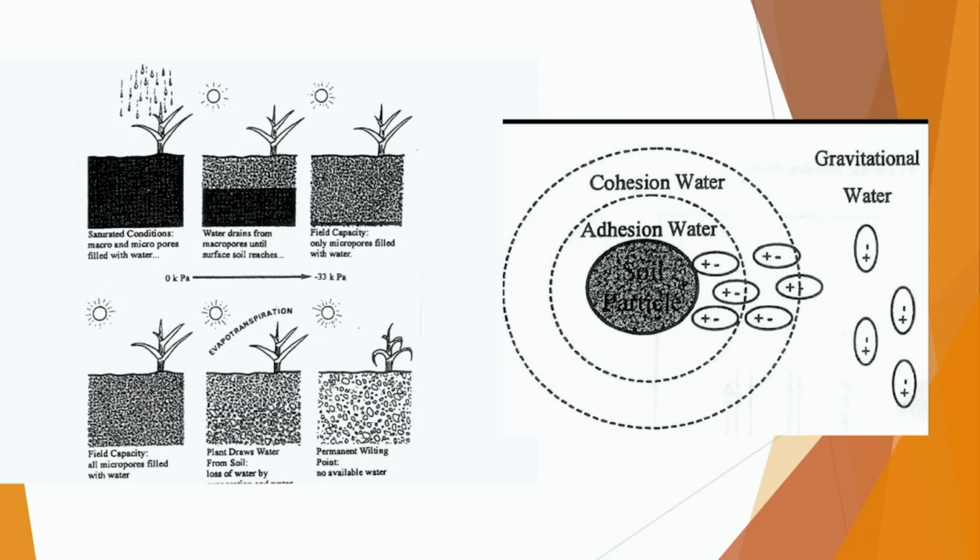That's what you want. This is the water that is available to the plant. This is going to be harder for the plant to get. So as the plant uses it and as evaporation happens, you're going to lose your water.